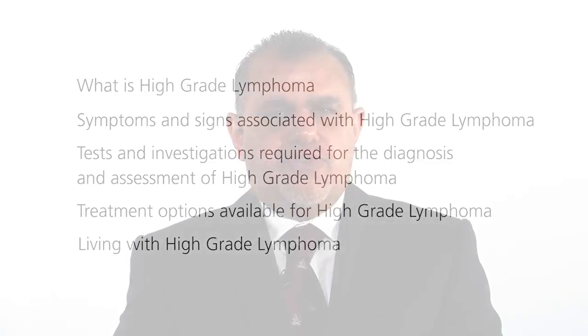The commonest type of high-grade lymphoma is diffuse large B-cell lymphoma. This is caused by abnormal aggressive B lymphocytes. The discussion in this film is focused on diffuse large B-cell type of aggressive lymphoma. I hope that following the discussion of these important points, you will be empowered with a better understanding of high-grade lymphoma. This, together with a close relationship between you and your treatment team, will make things clearer to you and your loved ones.